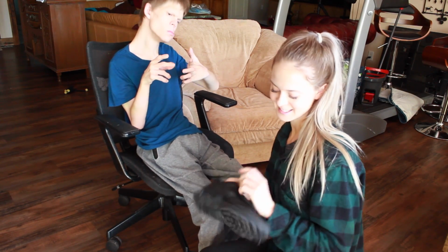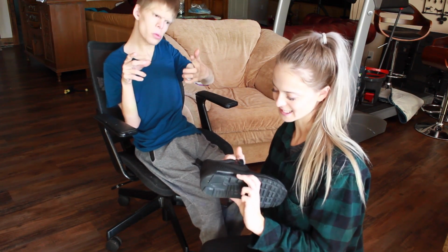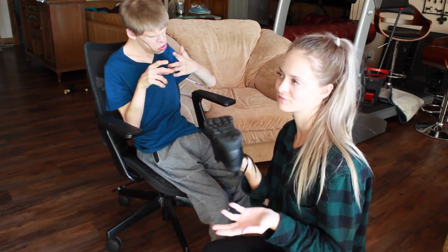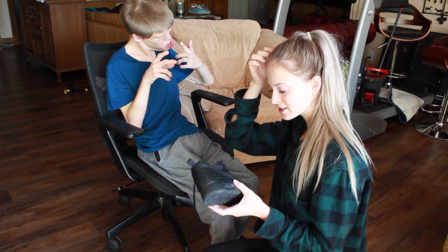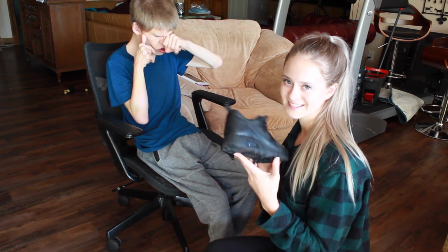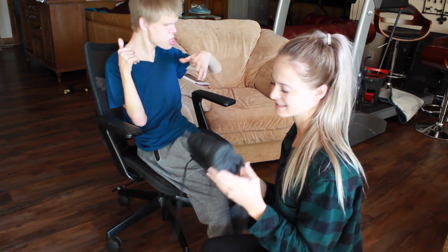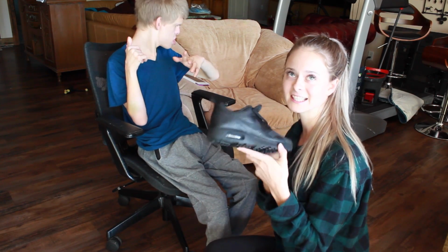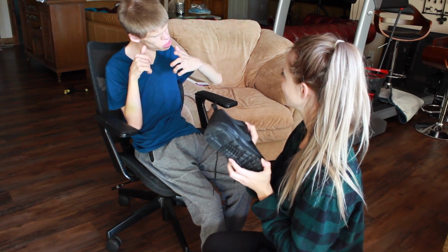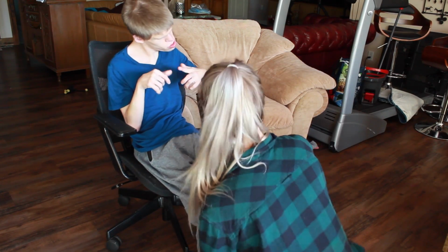I showed him these shoes because I wanted to get him a pair of sweet sneakers, and these are just all black, which are super classic and just stylish. And he got so excited about these sneakers. It was so cute to see. And so yeah, these are his favorite sneakers. Aiden, you like sneakers, don't you? You do. You do.